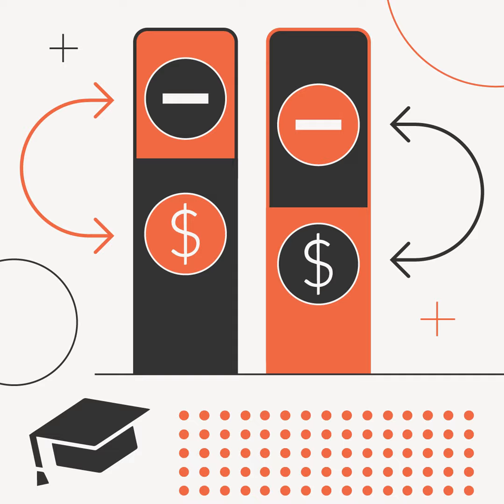Welcome to the show. So tax credits cut your tax bill dollar for dollar by the amount of the credit. Tax deductions lower your taxable income, which might reduce your overall tax liability. Make sense? So while tax deductions are less impactful than credits, you might be able to claim both on your tax return.